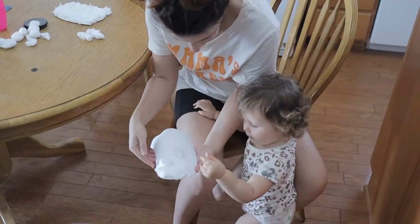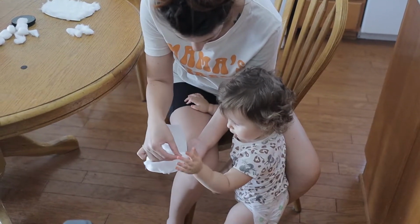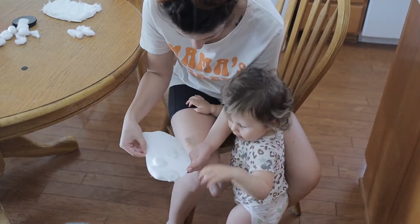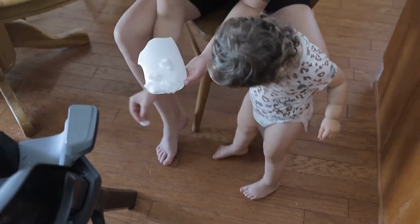So this next activity is just a ghost garland, and you guys probably saw this in my clean and decorate my toddler girl room with me. And I shared the ghost garland that I hung up. I did most of the work on this. She helped me a little bit with it, but I don't think she was liking how everything was sticky. But it was still really cute.